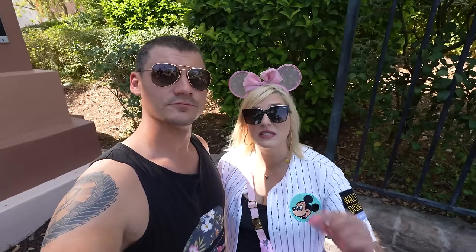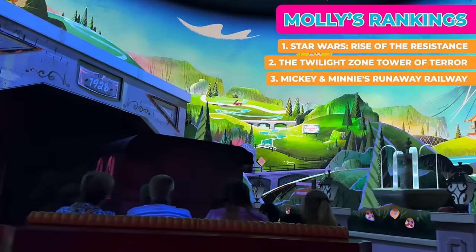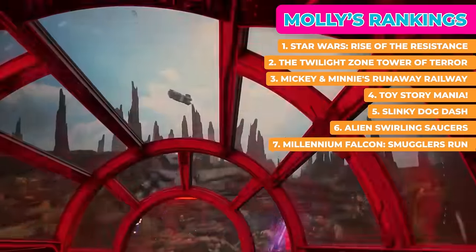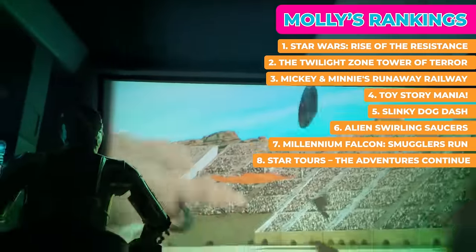You're going to see mine is a little bit different in certain places. For me, it goes number 1, Star Wars Rise of the Resistance. Number 2, Twilight Zone Tower of Terror. Number 3, Mickey and Minnie's Runaway Railway. Number 4, Toy Story Mania. Number 5, Slinky Dog Dash. Number 6, Alien Swirling Saucers. Number 7, Millennium Falcon: Smugglers Run. And number 8, Star Tours The Adventures Continue.